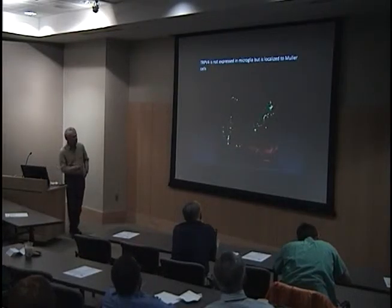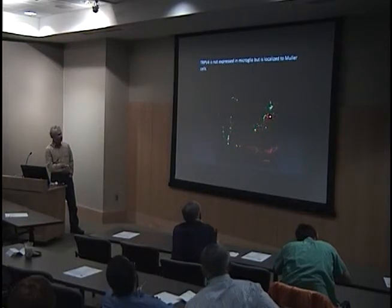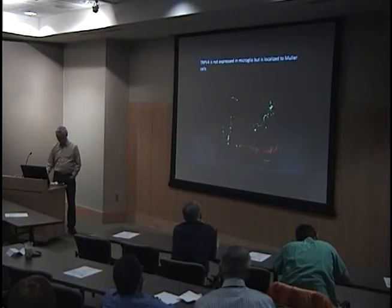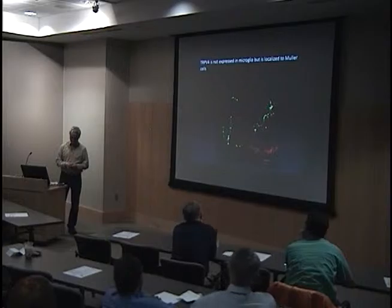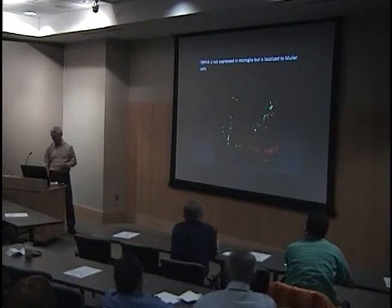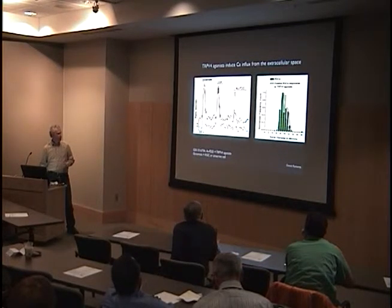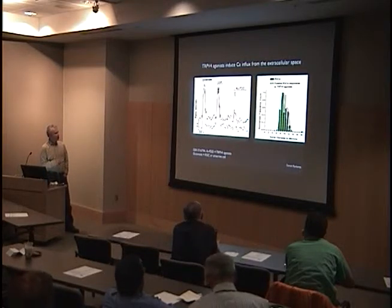It's not expressed in microglia. So again, these are the ganglion cells. It doesn't come through very well. These are the microglial cells. And there is no colocalization at all. So this is important because these are the immune cells that are kind of driving a lot of pathological remodeling in glaucoma. Now, how about the physiology? When we isolate these cells and we stimulate them with very specific, highly selective agonists, we see huge calcium increases.